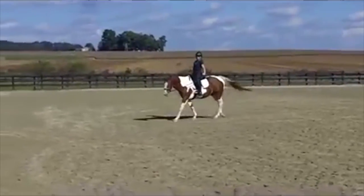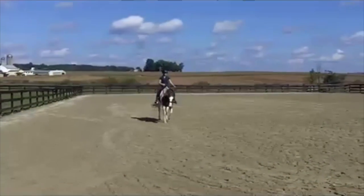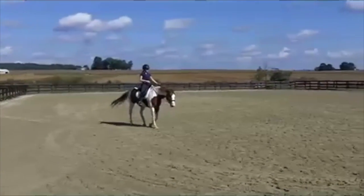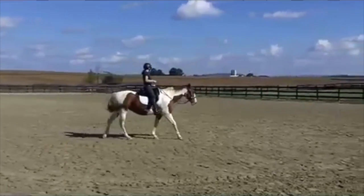I see a lot of people wasting a lot of money doing that, where they sign up with this idea that they're going to go in 6 classes, and by the time they've done 2, the horse is finished, and now they've thrown away $1,000 in entry fees. So we should keep that in mind.